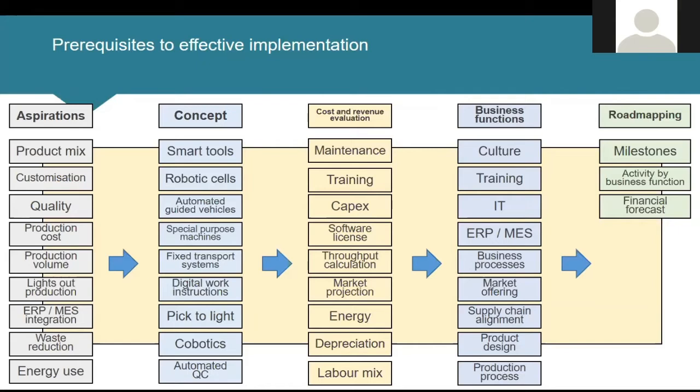And obviously once you've done that, your costs and revenues can be evaluated. You can make a business plan. You can understand exactly what your position is financially and what your investment looks like. And then you're in a position to adjust business functions, whether it's the culture to be able to look after the equipment on an ongoing basis, or indeed be able to spot opportunities in the future as well for new automation, because that's also important. So many other things are going to be affected and need to be adjusted to make good use of it.